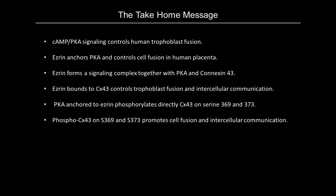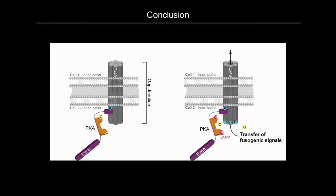intercellular communication. So, in conclusion, you will find the gap junction here in the basal state with Ezrin linked to Connexin-43 and PKA associated to Ezrin. Once you have an increase in cyclic AMP concentration, you will release the catalytic subunit that will phosphorylate Connexin-43 on serine 369 and 373, which will open the gate and transfer fusogenic molecules or signals that will allow to start the fusion process.